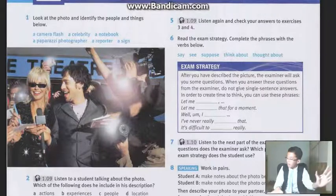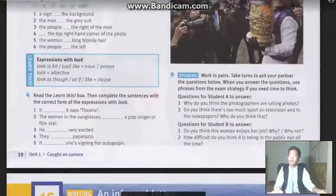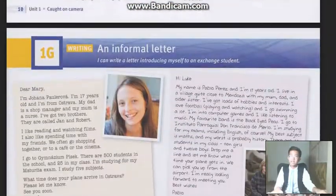Please review 1F photo description and prepare for the next lesson. It is the last one of unit 1. It is unit 1G, writing an informal letter. What is it about? We'll find out next time.